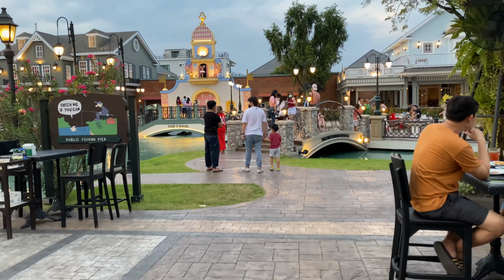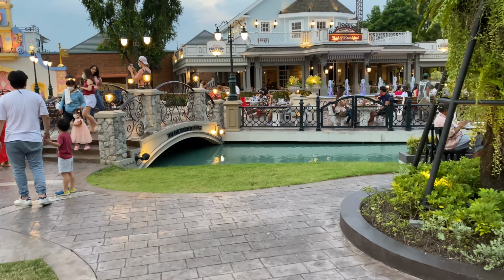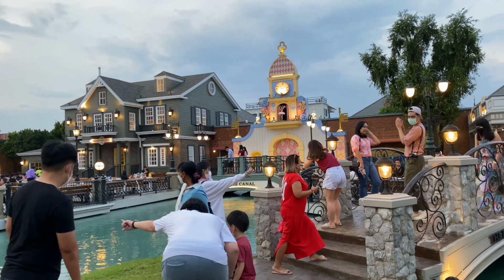It's already getting dark, guys, and they already start to light up yung place. Mas maganda pala siya guys sa gabi.